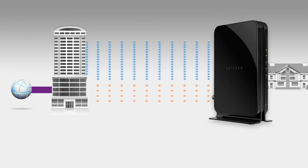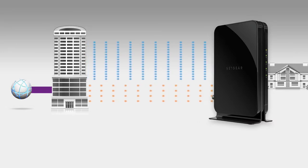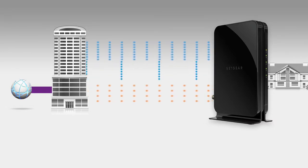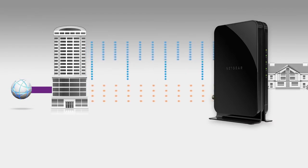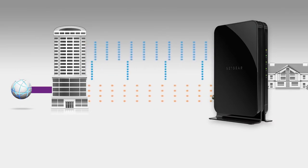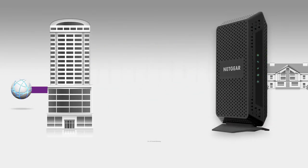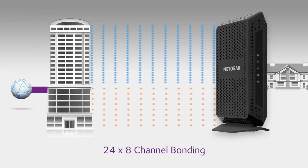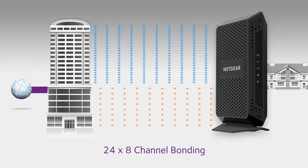Netgear's high-speed cable modems and cable gateways use DOCSIS 3.0 to deliver channel bonding. When there's congestion on the network, you still maintain a high download speed. Even if only 3 to 4 megabits per second is available on each channel, you will maintain your download speed of 50 megabits per second. And now, Netgear high-speed cable modems and cable gateways offer 24 downstream and 8 upstream channels for today's fastest connected homes.